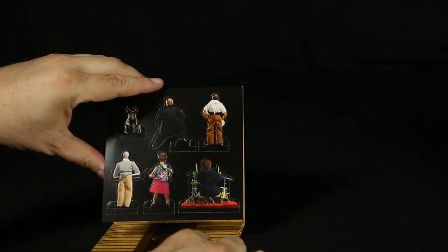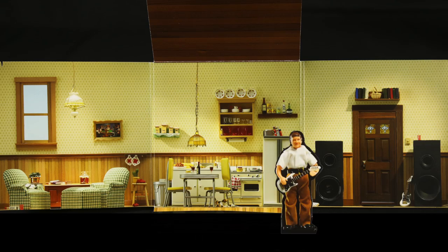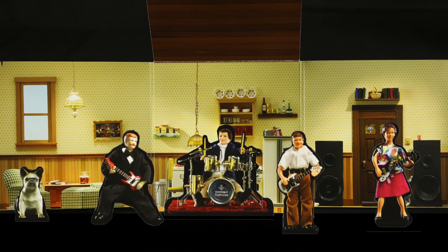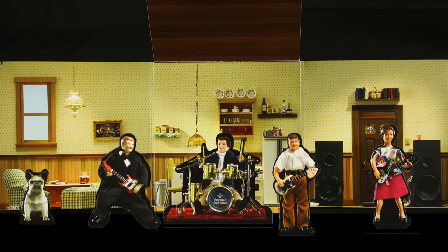And another cool aspect of this is not only does it fold into a dollhouse, but there's actually little paper cutouts of dolls. So it's the front and the back of the actual musicians here and one of their dogs. So if you wanted to, you could actually play dollhouse. You could take the little paper cutouts and have them dance around and play music in the living room.